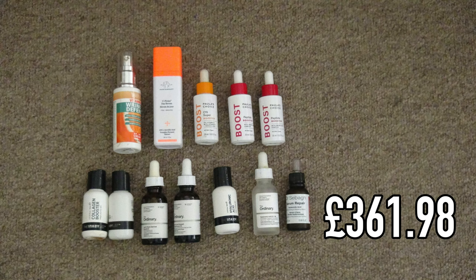And this is it for serums, oils, and leave-in treatments, although I don't think I had any. The total for this category comes to £361.98. The next category is literally just conditioners for my eyelashes and my eyebrows, which I really no longer use because I didn't see any benefits.